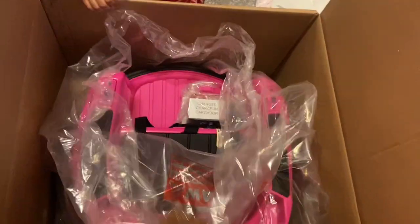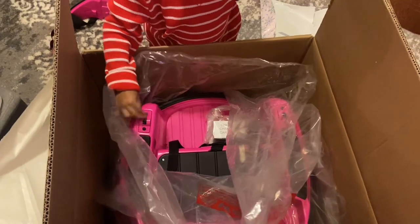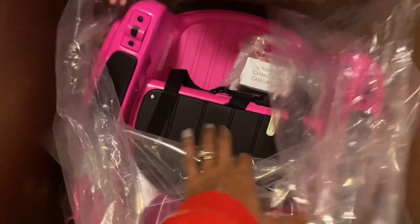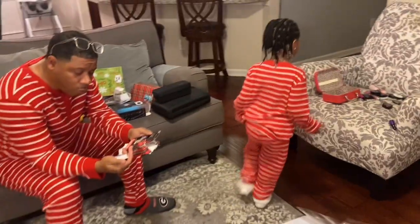Wow. Boo boo, what's this? It's a bumper car for indoors and outdoors. And you can go and ride around in it. Isn't that so cool? Oh man, this thing is serious. Babe, did you see her? You put this on your phone. Oh y'all, I forgot I was recording.